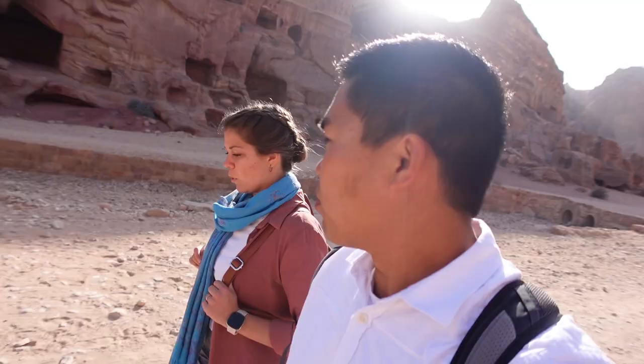A few different ways. Yes. And we're gonna love it. Walking in through this winding gorge, we'll eventually come up to something more colorful. Very, very much more colorful, yeah.